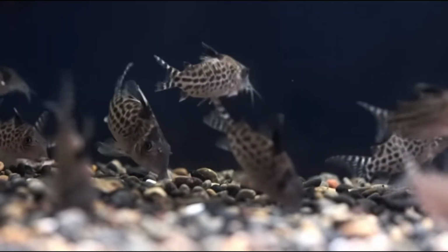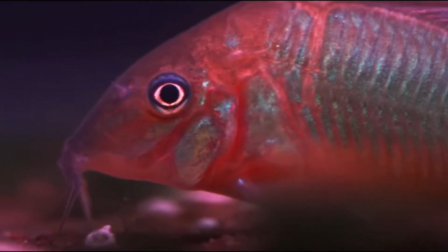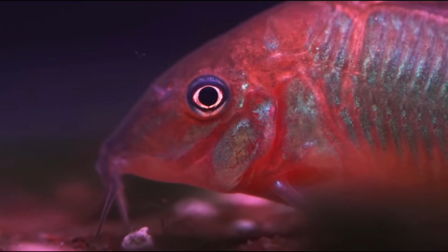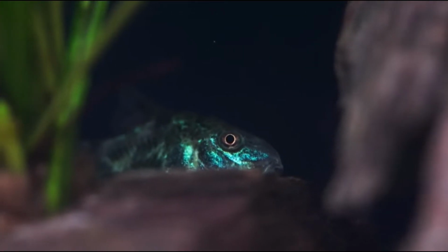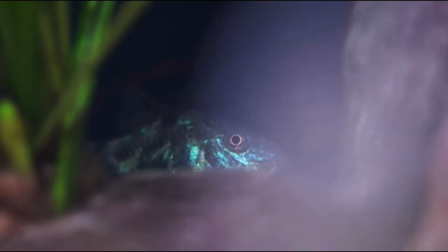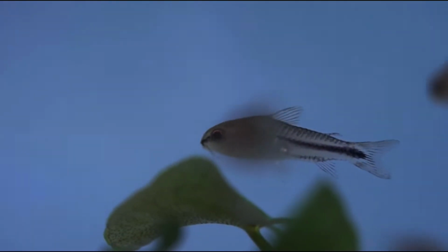Corydora Catfish, or Cory as I like to call them, are also bottom dwellers and tank cleaners like the bristlenose pleco. They have little barbels that they sift through the substrate to eat leftover food. Again, don't leave the Corys only to eat leftovers. Feed them bottom-dwelling pellets and cooked vegetables, same as the bristlenose.